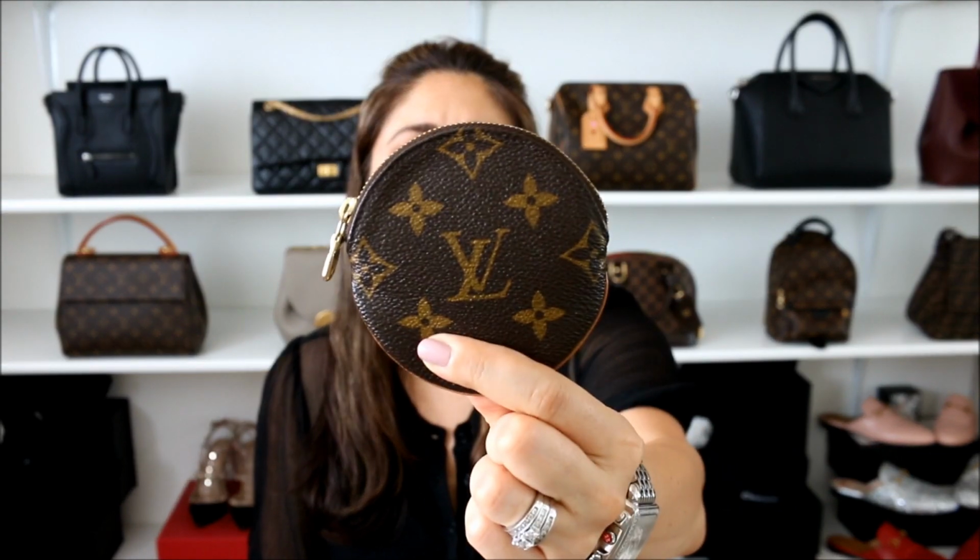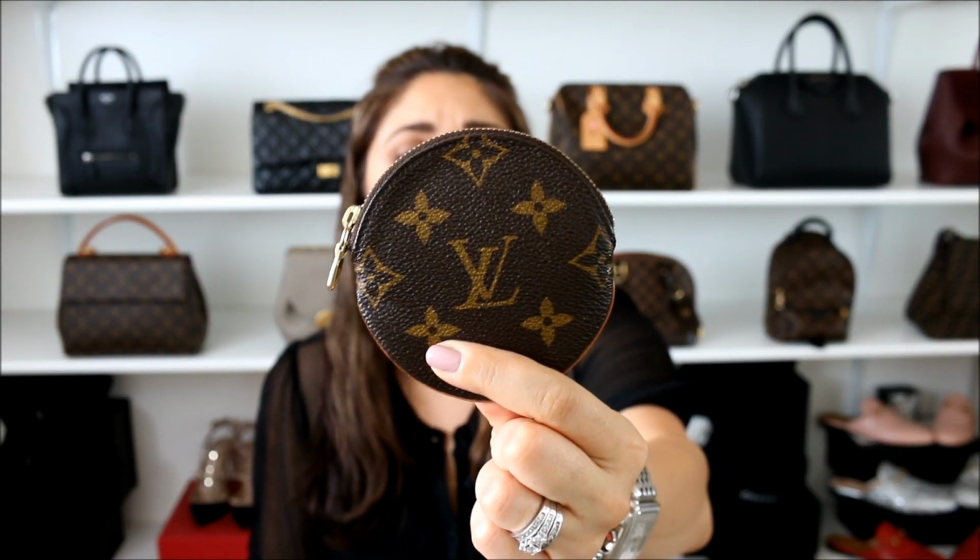The coin pouch. This one I solely use for coins. As many of you know, I'm not a big fan of seeing coin residue inside of any of my wallets or anything like that. It drives me nuts. So having something specifically for my coins definitely works out the best for my lifestyle.